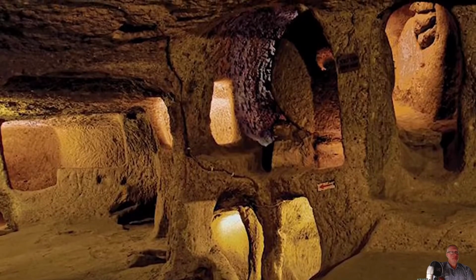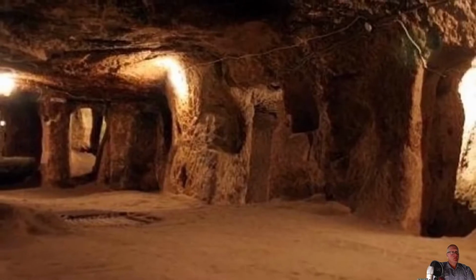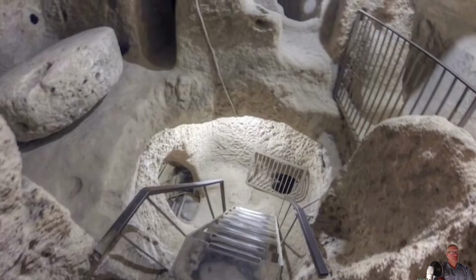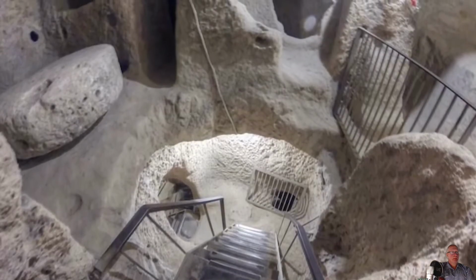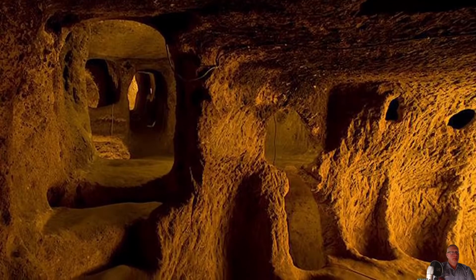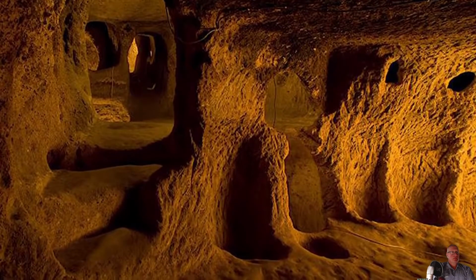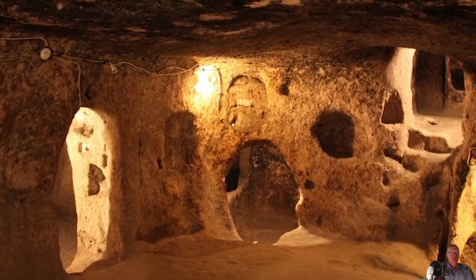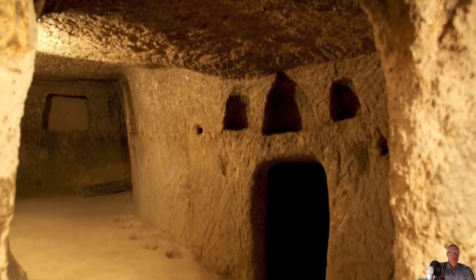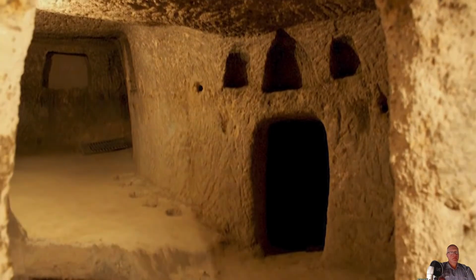We can only guess why the city was built to begin with, but it's known that members of many religions have come and spent time here over the passing of the centuries, as they fled persecution from elsewhere. In the here and now, there's an enormous curiosity among the Turkish public about what might be hiding in the city's lower levels. It's known that Kaymaklı has 8 floors, burrowing deeper and deeper below the ground, but only the upper 4 floors are open to the public.